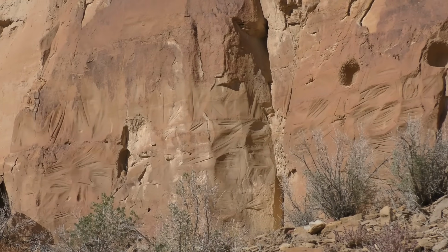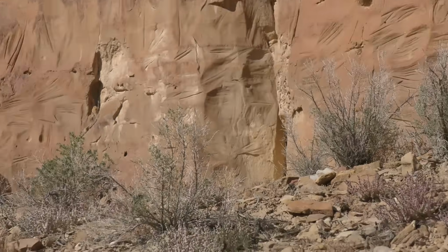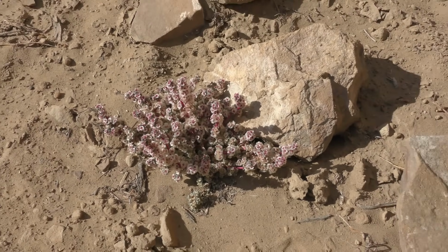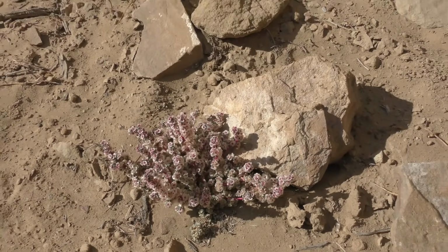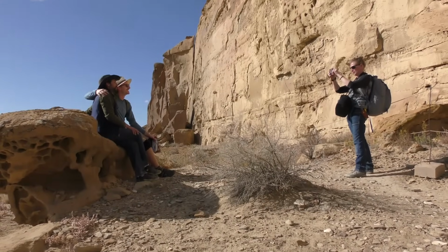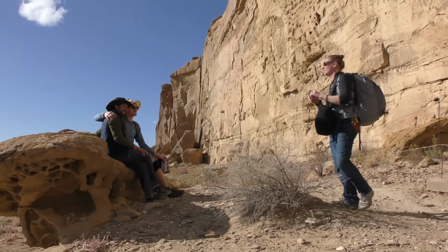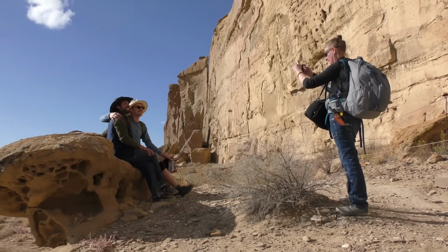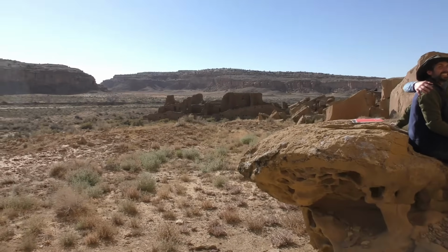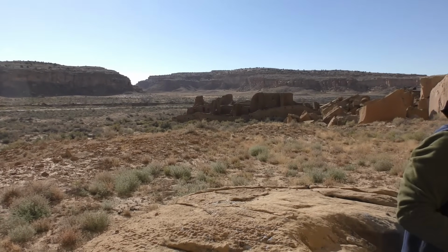Notice how the cliff's been worked? I should go there. They're a little backlit. It's just from the sun. I can probably fix it. You can also come in at an angle. You get some of the ruins behind you, and the rock fall. One more.